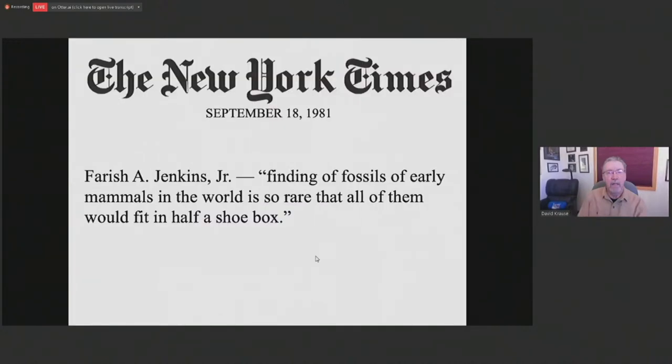And Farish Jenkins, a very famous Harvard professor, described a Mesozoic mammal in 1981, and he was quoted in the New York Times as saying that fossils of early mammals in the world are so rare that all of them would fit in half a shoebox. And he was right. There weren't many, and most of them were teeth and little isolated pieces of jaw, and they would have fit into half a shoebox.